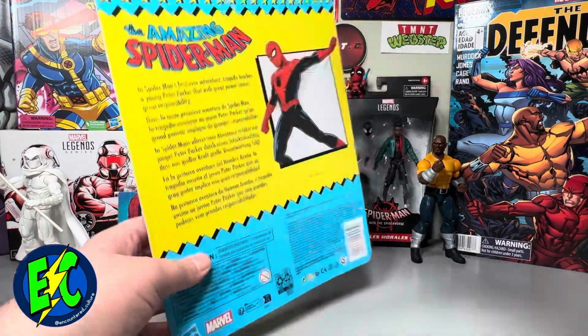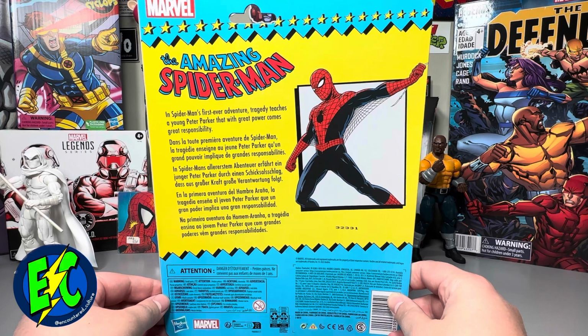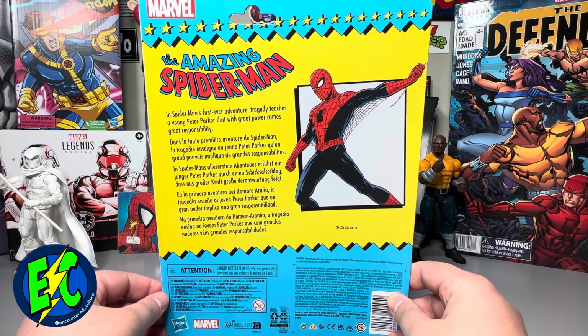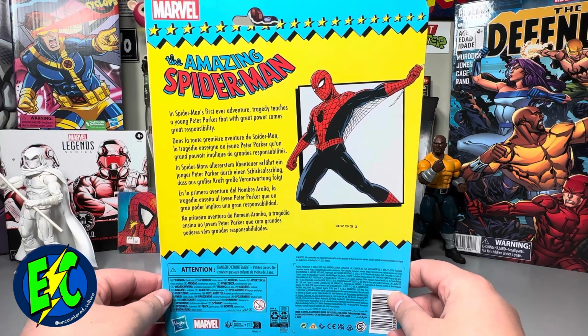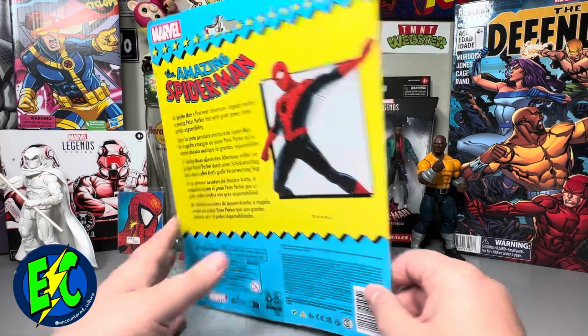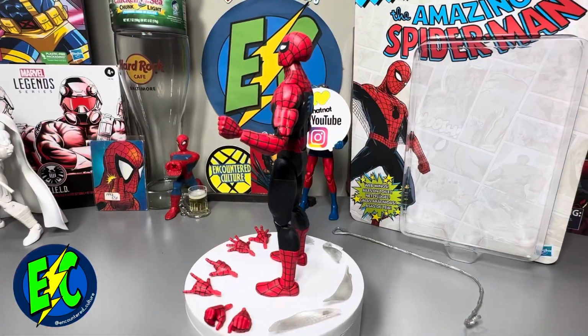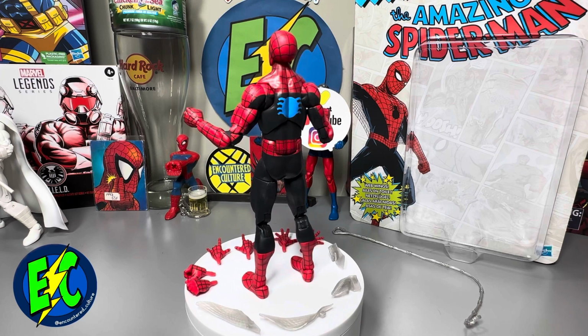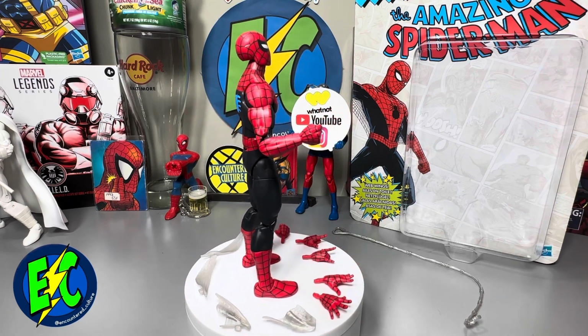Flip it to the back. There you go. There's your little blurb. In Spider-Man's first ever adventure, tragedy teaches a young Peter Parker that with great power comes great responsibility. We know it. We've heard it. We love it. All right, let's get him out of the box. Amazing Fantasy Spider-Man Round 2. I guess that's what we're going to go with for this one.